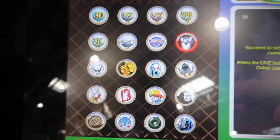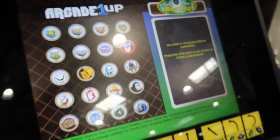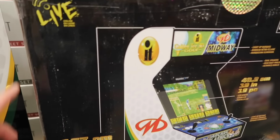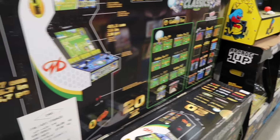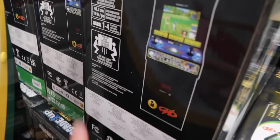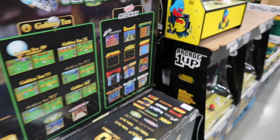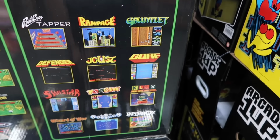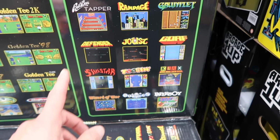I mean, look at the games list. This is totally different. You need the internet connection. So yeah, it's just gonna be online leaderboards, right? Is that what it said on here? I wonder if you can play Joust. 1 to 4 player. Well, that might be for the bowling. Maybe it's possible that you'll be able to play Rampage, Gauntlet, Joust online. Oh, is Tubin on here? Tubin, oh my gosh. Forgot about Tubin.